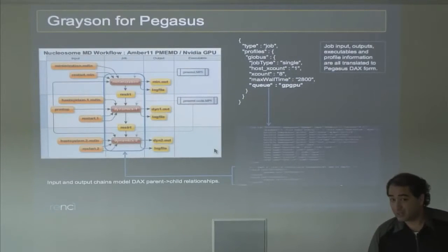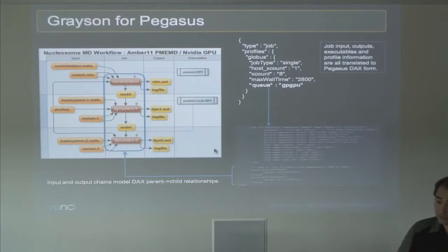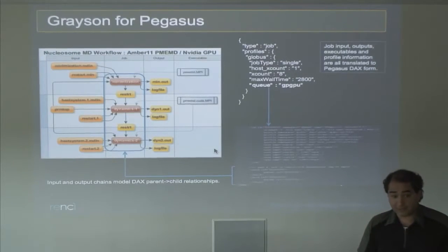So as far as where we have been, yeah, it's just on Blue Ridge at this point. Right, exactly. Obviously, that's not very satisfying. It needs to run lots of other places. We just haven't done that yet.